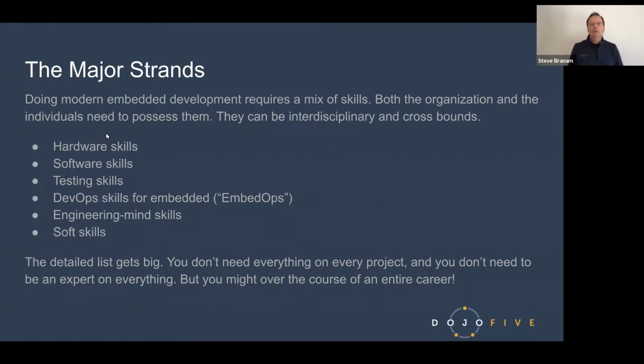So taking that analogy, what are the major strands that support the skill set? So doing modern embedded development requires a mix of skills. Both the organization and individuals need to possess them. And one of the interesting things about embedded systems is these can be interdisciplinary skills and cross boundaries. And if you look back on some of the projects you may have worked on or may have heard about, there are people who are doing software and mechanical engineering and medical devices and bioengineering and electrical engineering and all of these different engineering functions, and they all mix together.